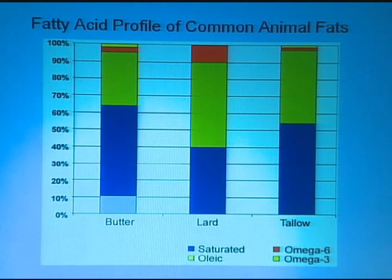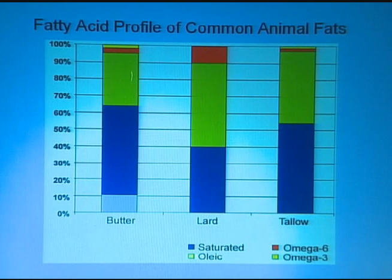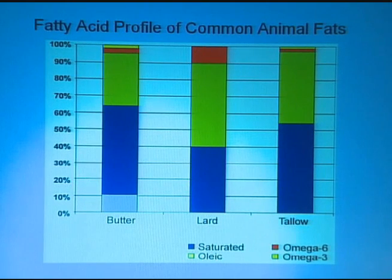So this will be a little bit softer at room temperature than tallow will be. Still an excellent fat for cooking, very stable. And it has about 10% omega-6 in it. And here is butter. Butter has a unique fatty acid profile.